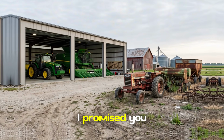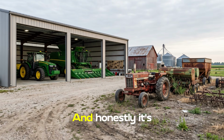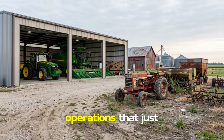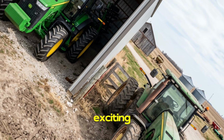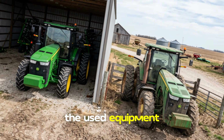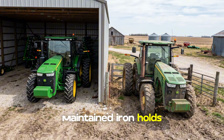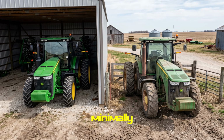Now here's the part I promised you at the beginning, the part most people completely skip. And honestly, it's the part that separates operations that build real wealth from operations that just stay busy. Depreciation management. Not exciting, I know. But in 2026, the used equipment market has shown us clearly that late-model, low-hour, well-maintained iron holds its value meaningfully better than machines run hard and maintained minimally.